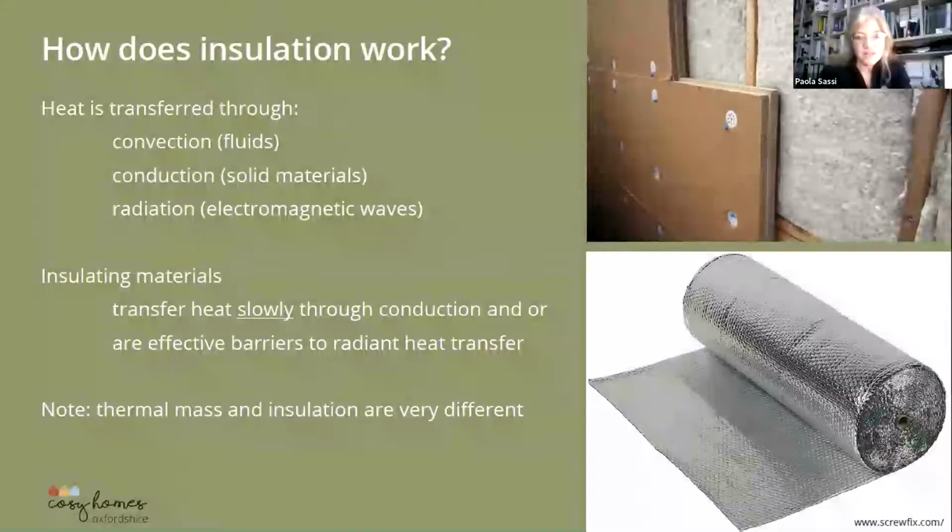And really, what it does is just reduces the transfer of heat. And heat transfers through convection, conduction in solid materials, and radiation. An insulation material really works on reducing, or slowing, the transfer through conduction, and different types of materials reduce heat transfer through radiation. I'm not going to go into this, but if you've ever come across the term thermal mass, it's not the same as insulation, and it's quite a complex system to consider.